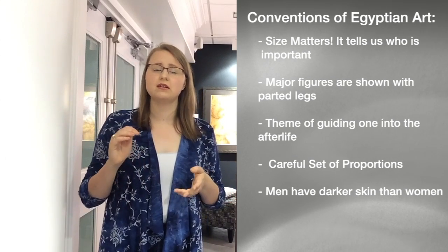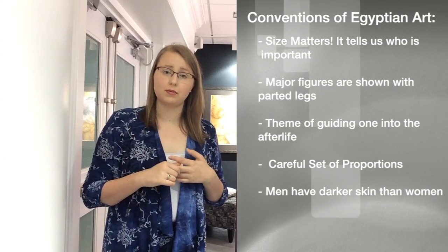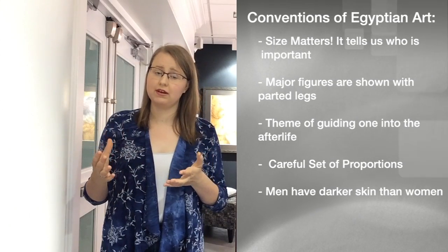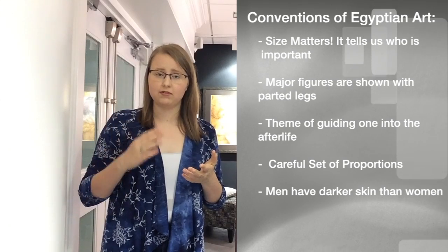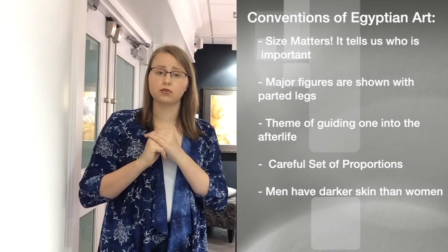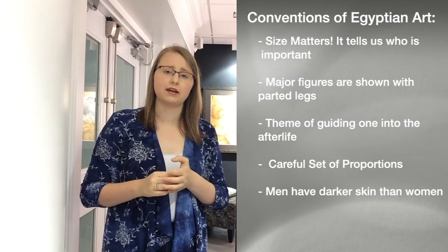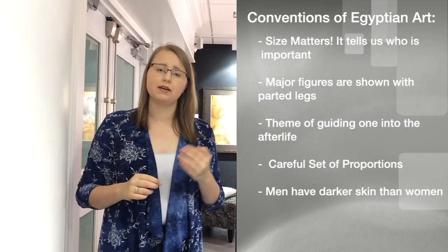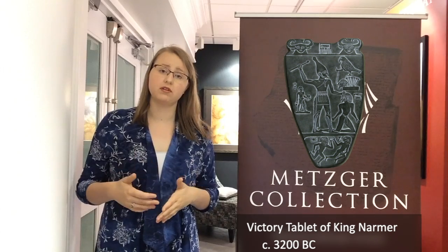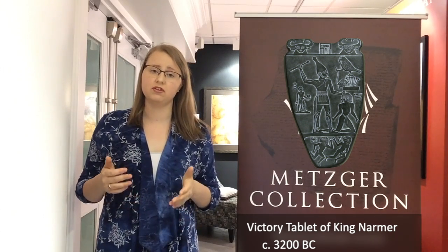There is a continual theme of guiding someone into the afterlife, as that was promoting the cultural structures of today. The afterlife and the idea of the afterlife fueled a lot of Egyptian society. There was also a very careful set of proportions, like I noted before, and men had darker skin than women often in these pictures.